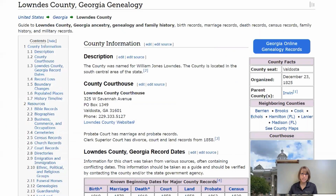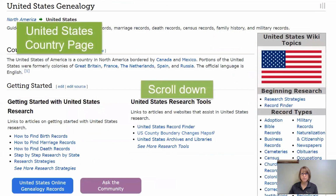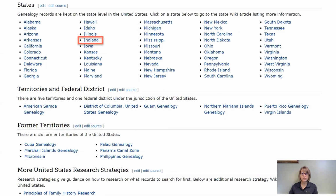Okay, so let's navigate to a county in Indiana. We're going to use the breadcrumb trail that is found on most wiki pages that gives a hierarchical order to the pages you are looking at. For the Lowndes County page, you will see we have a link to the Georgia page and then a United States page link. Let's click on United States. Once on the United States page, we can navigate to Indiana by scrolling down the page past the clickable map. Here's a list of all the states in the United States, and I'm going to click on Indiana.